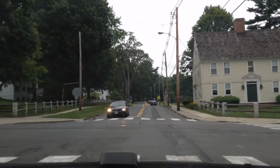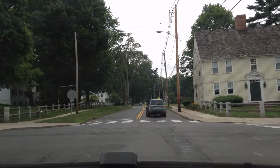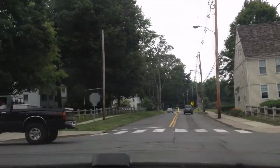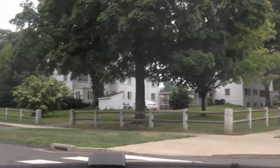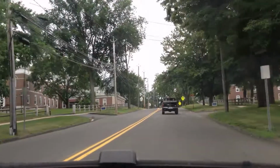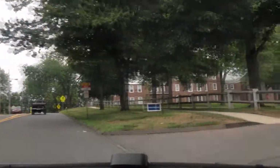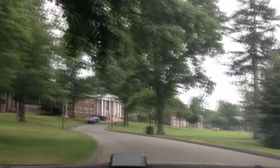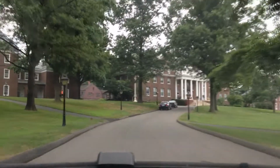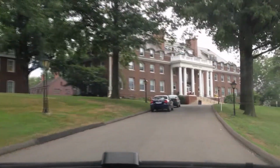4-way stop sign. I came last, so 1, 2. That's your turn. And now it's my turn. And I'm going to just turn right in here, in these school grounds streets. Excellent. And here I need to drive really slow because we are actually in the school premises.